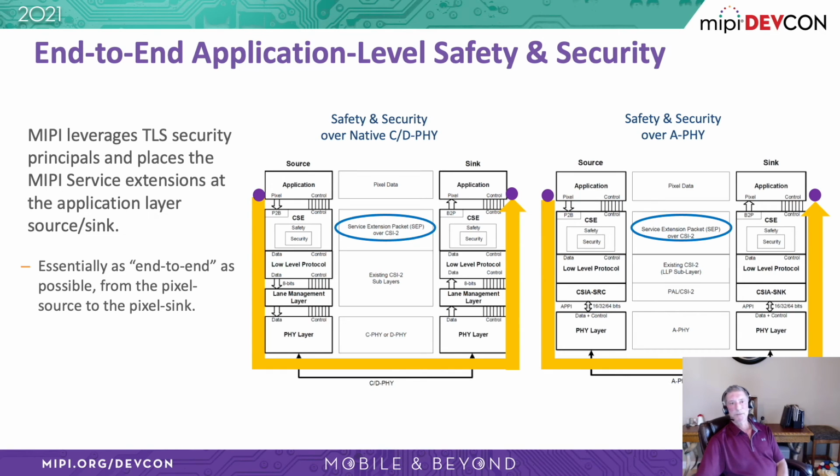End-to-end application level. So this is a key component of MIPI security. The choice was to model MIPI security after TLS, and it places the MIPI service extensions at the application layer, the source, and the sink. This is essentially as end-to-end as possible, from the pixel source to the pixel sink. In the figures, there are 2 examples on the left showing the transport from application source to application sink over C-PHY, D-PHY. On the right, the same, but carried over the long-range A-PHY. The purple dots illustrate the end-to-end nature, essentially where pixels are created and where pixels are consumed in the application processor.